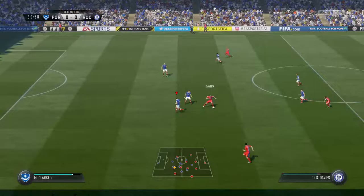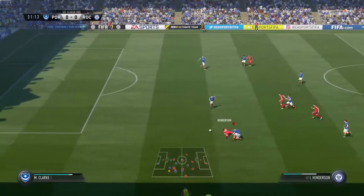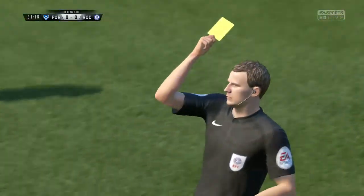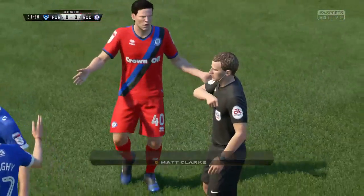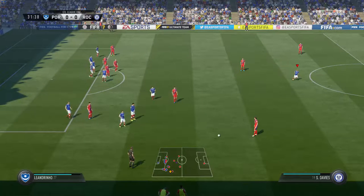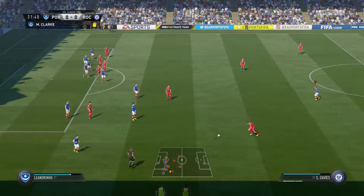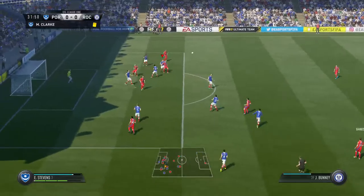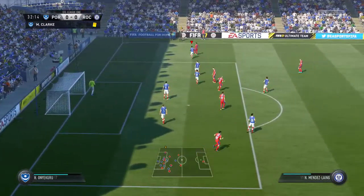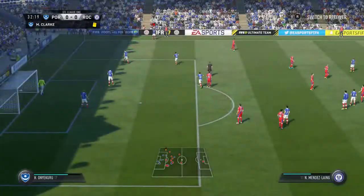Davis. Doing well to keep the ball. And the Portsmouth player certainly committed the foul. The referee has shown the player a yellow card. Yeah, and that player's just got to be careful now. Couldn't keep it in play, it's gone out for a throw.